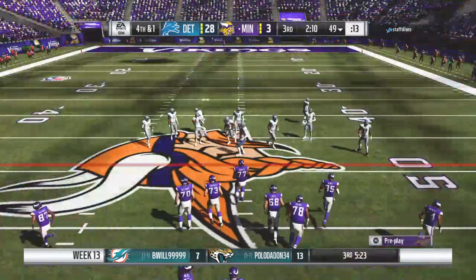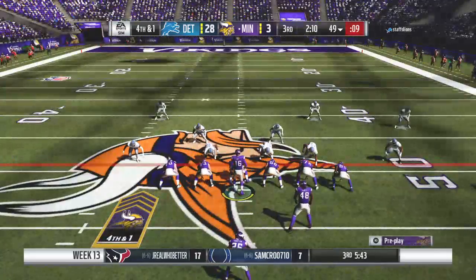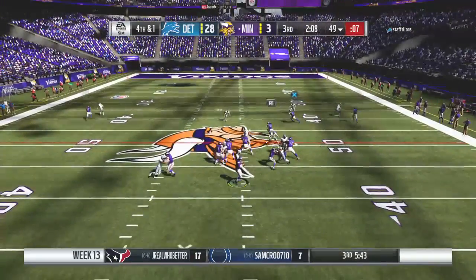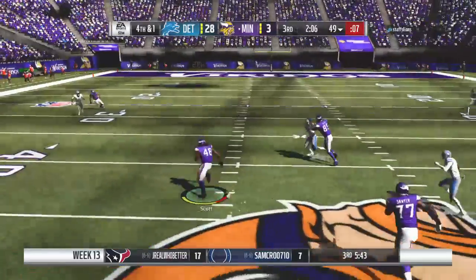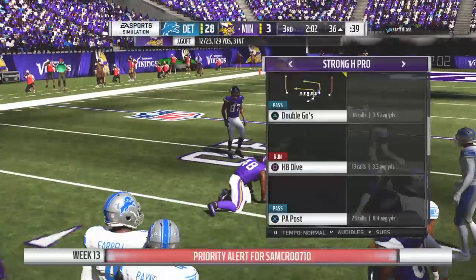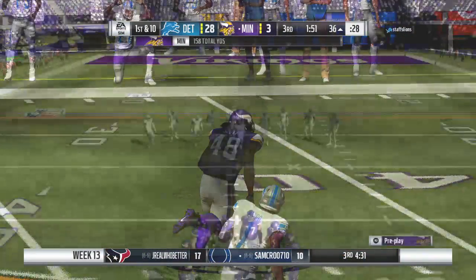And how about this one now? In their own territory, a gutsy call. They're going to go for this on 4th and a yard. They are going for it. Goff. Over the middle, that's caught by Scott. They've been burned twice already on 4th down, but the 3rd time's the charm as they keep the drive moving.